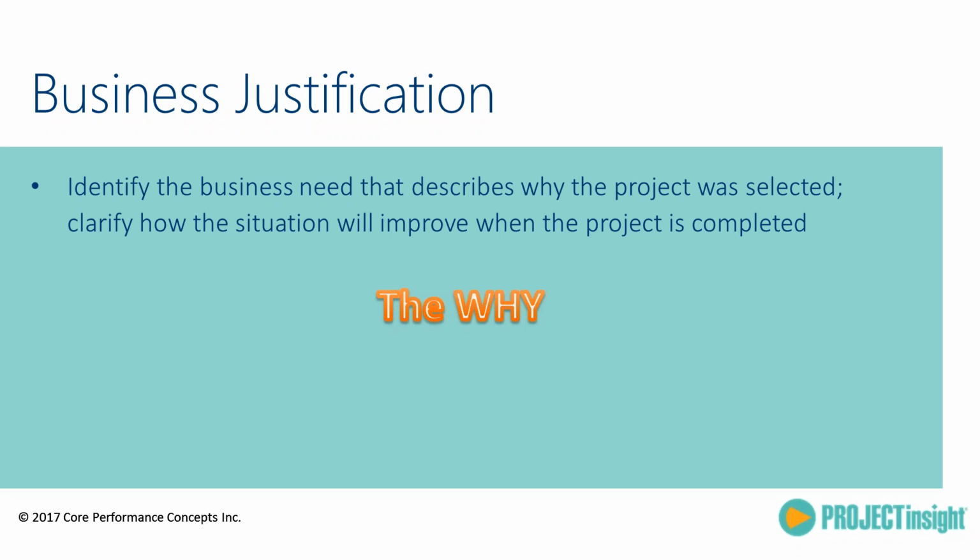That can get them excited, but more importantly, it really clarifies from the business perspective what is going on. And in addition, it also jumpstarts some of the requirements issues.